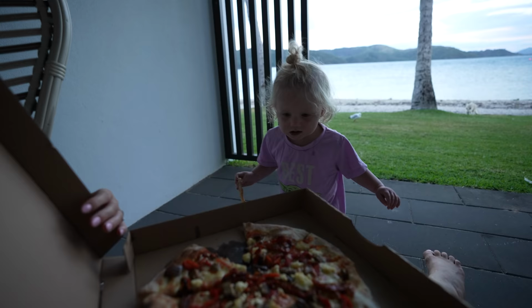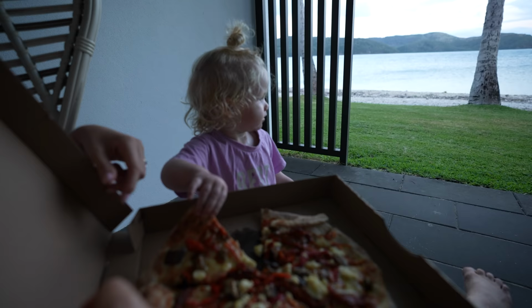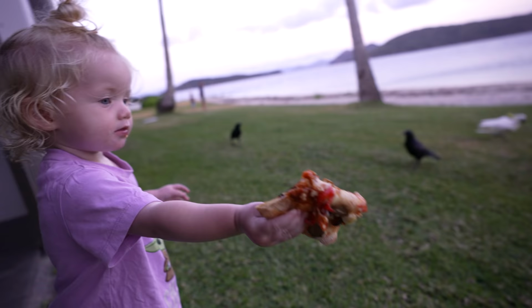Quick. Hunter, do you want another slice? Pizza. Thanks. All right, grab another slice, that's fine. Want some pizza? All right, off you go. Go find the wallabies. Hunter smashing pizza down with that view is a vibe. No, that's for you, Baba.